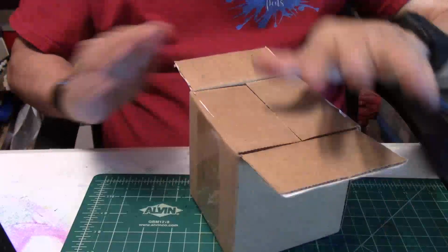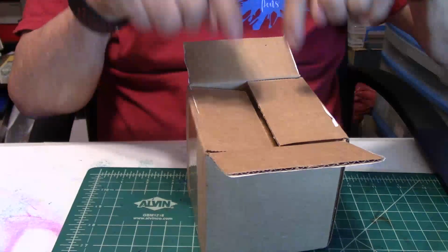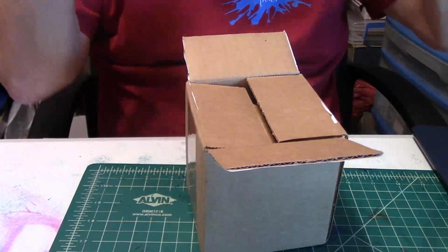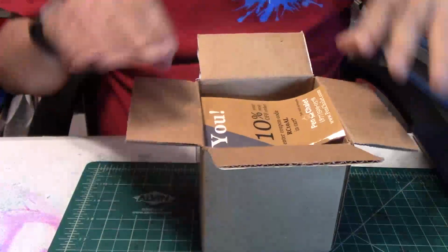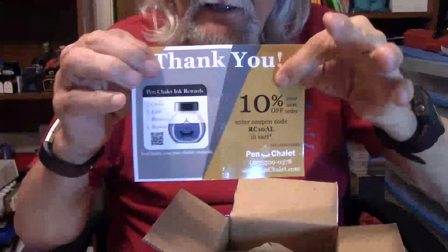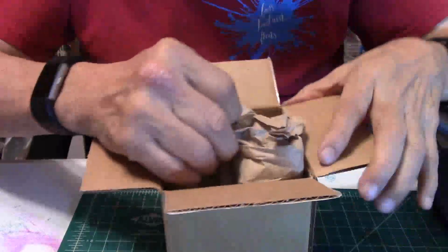Here we go. And you'd be surprised when I'm getting this box. Because do I need this? No. Like I need a hole in my head? Probably, to drain out the stupidness in me, because I have enough ink. But I bit the bullet. Of course, with Pen Chalet, you always get this. Every little bit helps. Right. I need to say that, because I forgot to use it. All right, here we go.